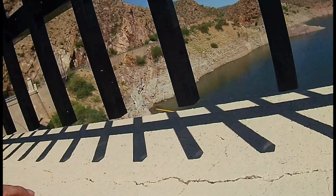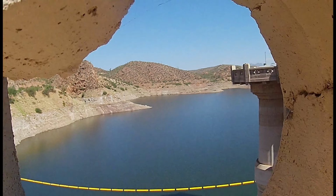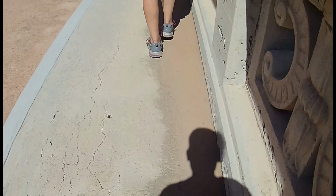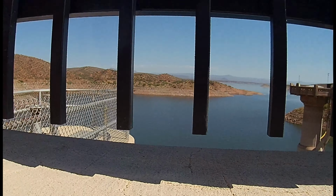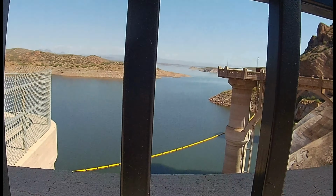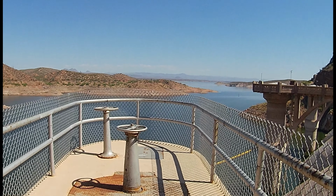This is nature here. Don't mind them handlebars. Look at that. Isn't that beautiful? I hope you're not seasick. You can see way out there. The lake goes way out and around the corner, and then way out that way.